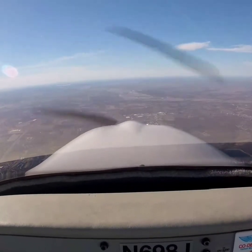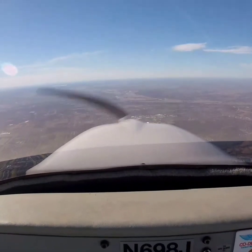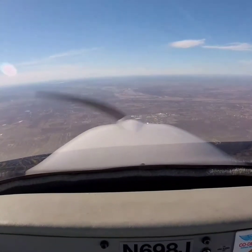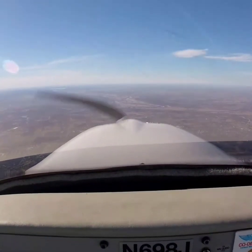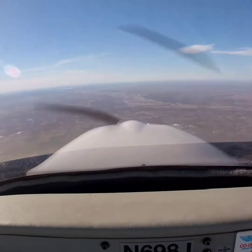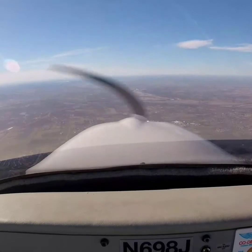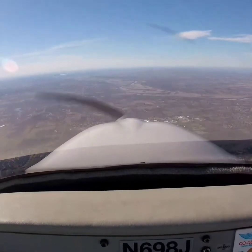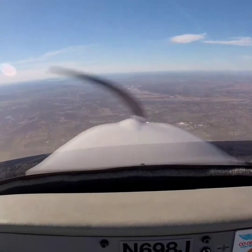Delta 2627, Kansas City departure, radar contact, turn right heading 270, amend initial altitude, maintain 6,000. American 1568, amend altitude, descend and maintain 8,000. Descend 8,000, American 1568. Compass 6049, proceed direct Titan.